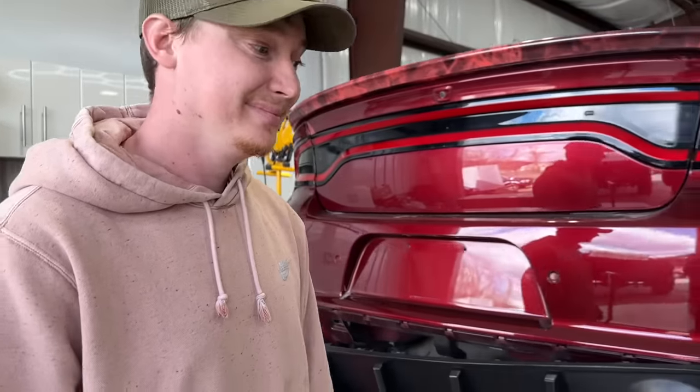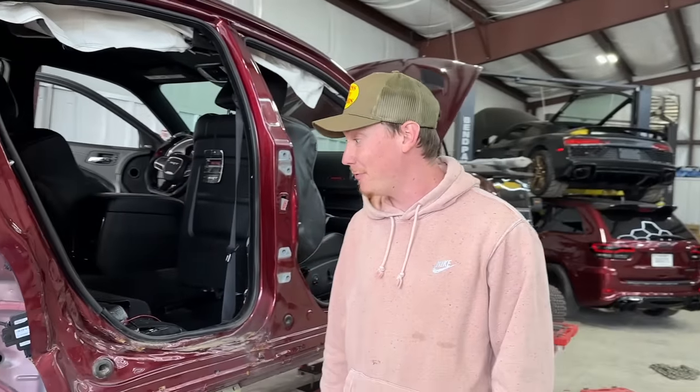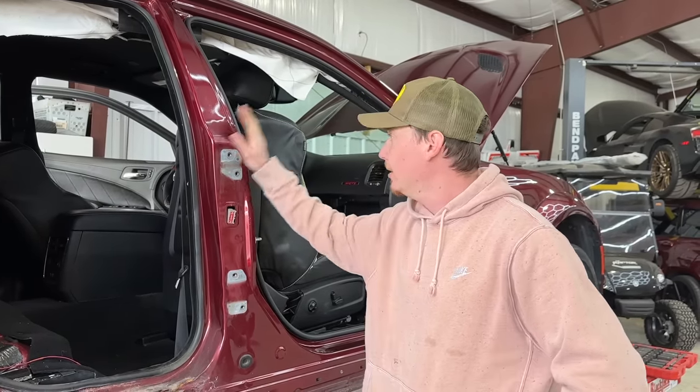Hey, man. That's where that saying comes from, drive it like you stole it. So somebody definitely enjoyed this thing, dude. They drove it like they stole it for a little bit until the owner got it back. And now it ended up right here. And this is going to be crazy.